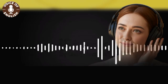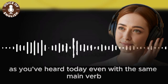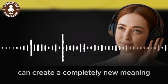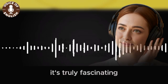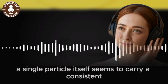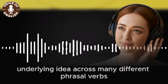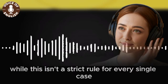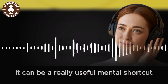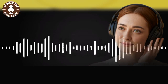Understanding the nuance: how particles shape meaning in deeper ways. As you've heard today, even with the same main verb, a different particle can create a completely new meaning. It's truly fascinating. Sometimes a single particle itself seems to carry a consistent, underlying idea across many different phrasal verbs. While this isn't a strict rule for every single case, it can be a really useful mental shortcut, almost like a hint to help you understand new ones.